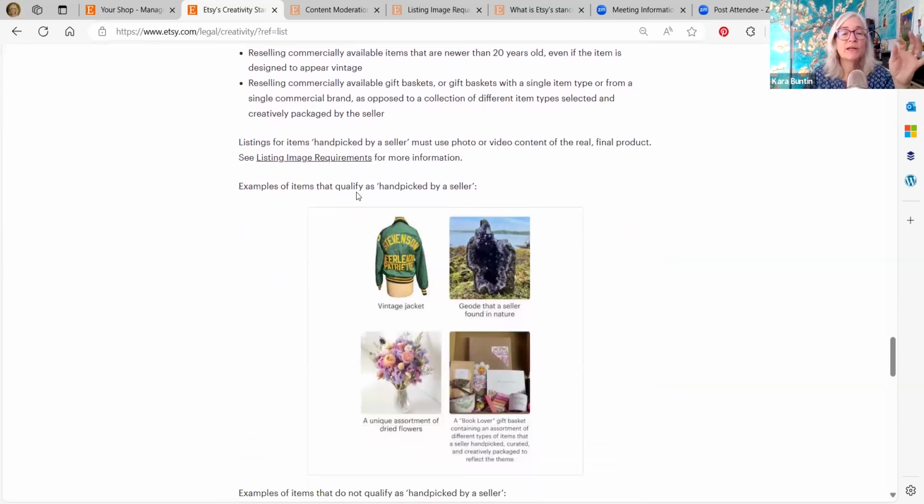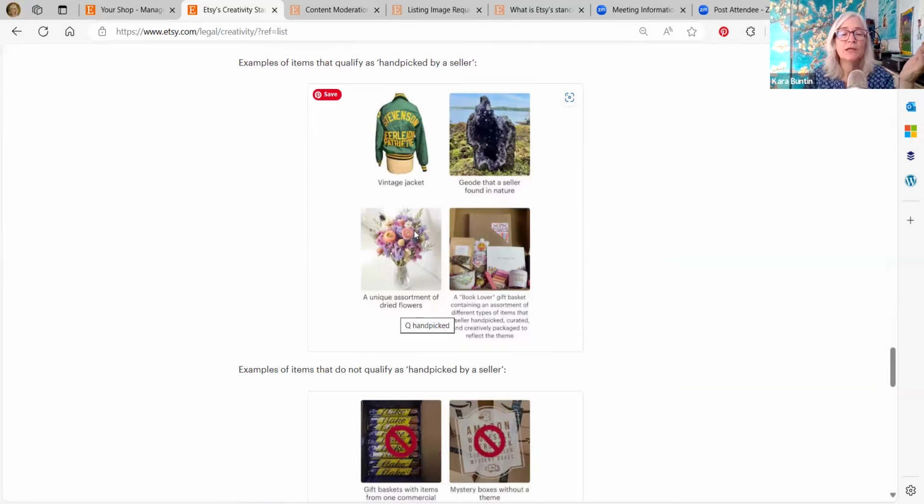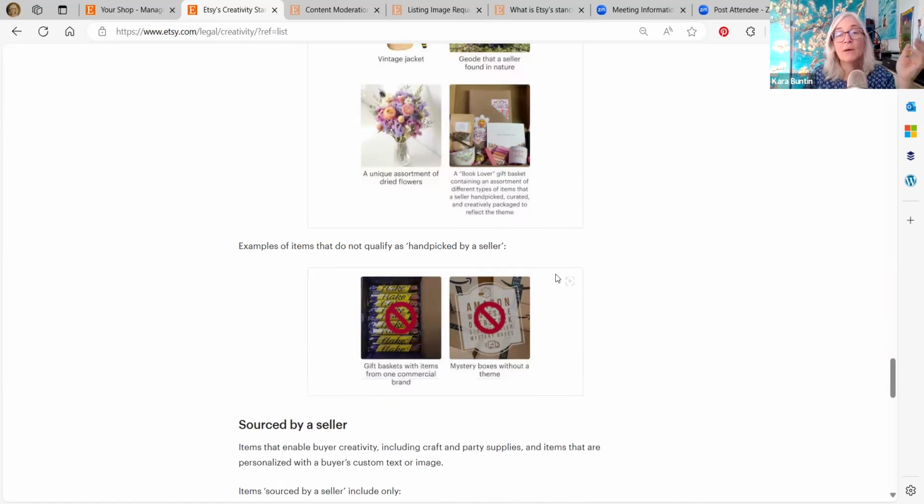Okay, these are examples of items that do qualify as handpicked by a seller. Vintage jacket, a geode that a seller found in nature, a unique assortment of dried flowers, okay, and a book lover gift basket containing an assortment of different types of items that the seller handpicked, curated, and creatively packaged to reflect the theme. I'm not even going to touch on that because I've already touched it way too much.